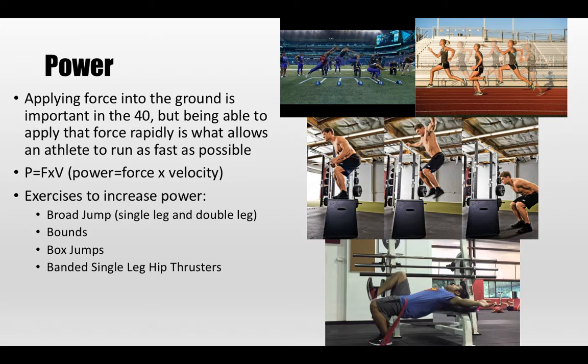When training for power, the goal is to move as fast as possible with as much effort as possible for every movement and every rep. Teaching the body to move powerfully as fast as possible is what allows us to maximize every stride of the 40-yard dash. There are 4 key exercises I include in training for athletes to move faster. Simple broad jump with both single and double leg variations.